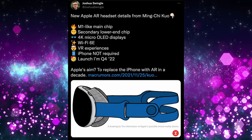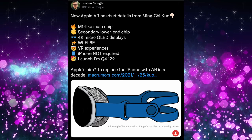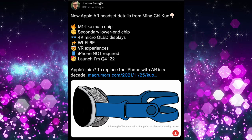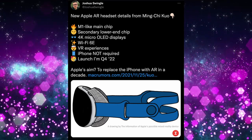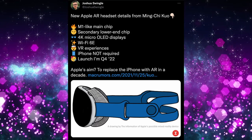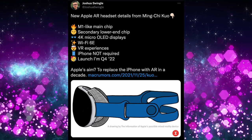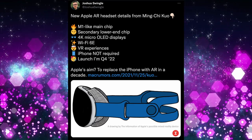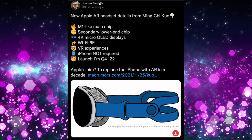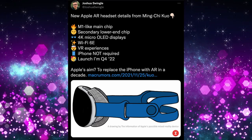Let me know. And our last story of the day, this is really cool. It's coming from Joshua Swingle, who pulled it from Mac Rumors, who pulled it from Ming-Chi Kuo. This is Apple's AR headset. When we talk about this augmented reality headset, it's going to have an M1-like processor inside, a secondary low-end chip to do whatever, who knows what they're going to do with it, 4K micro OLED displays, which is going to be amazing, Wi-Fi 6E, which will be the fastest Wi-Fi available, and VR experiences, aka virtual reality experiences. An iPhone is not required to run this, and the launch is potentially quarter four of 2022.